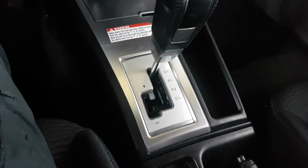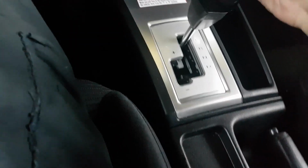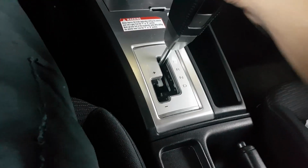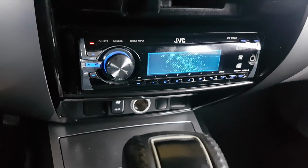The car has an automatic transmission with a manual shift mode, aftermarket head unit.